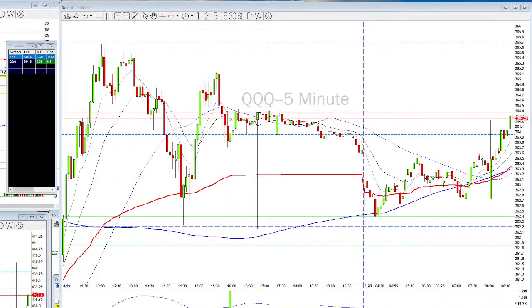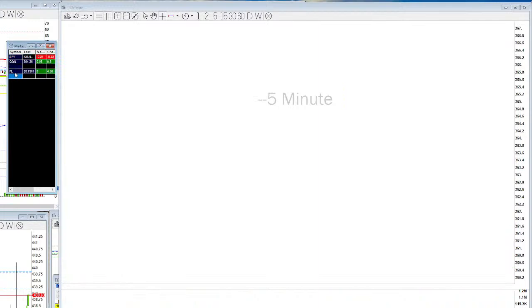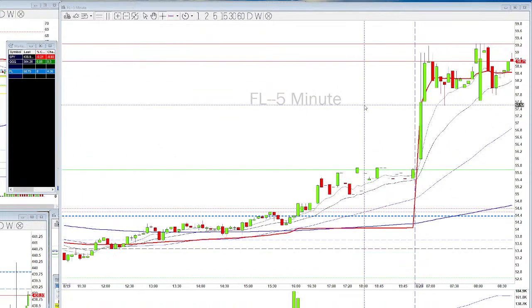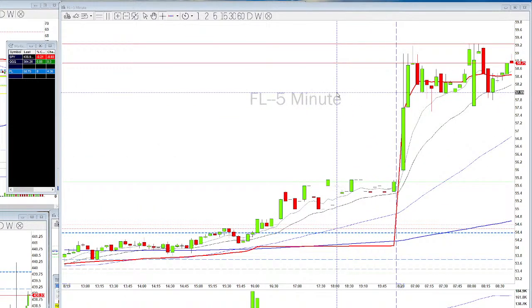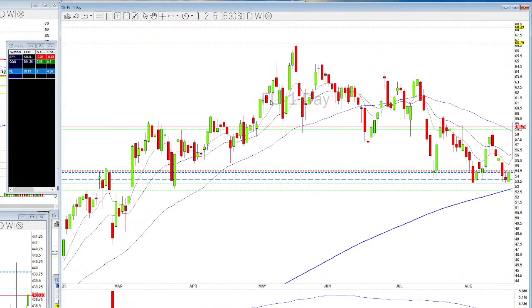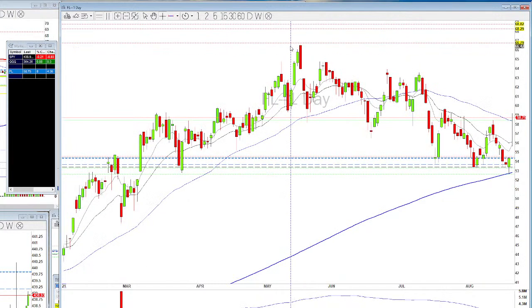Let's quickly check. For the first one, what we have is FL. Let's put this in here. FL, Foot Locker, is 8% up with nice volume, not that great, but 291,000 volume. If you look at the daily chart, we'll see the high of Foot Locker is 66.79, which was in May.